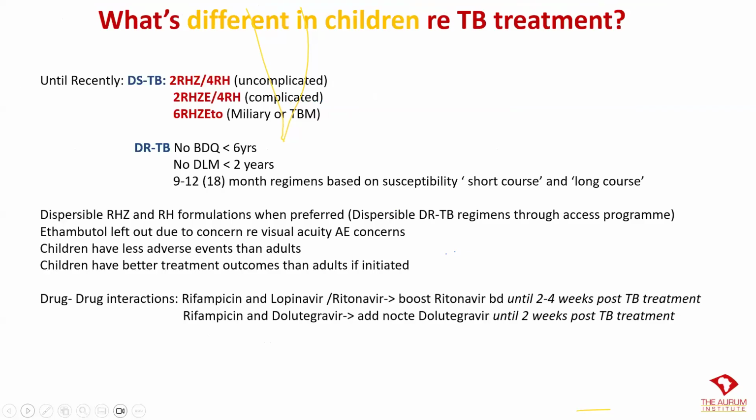So what's different regarding treatment? Until very recently, we used to treat all kids with 2 months of RHZ and then 4 months of RH for uncomplicated TB, and we used to add the ethambutol only when children had complicated disease. And for a very long time, children in South Africa have been treated with 6 months of rifampicin, isoniazid, and ethionamide if they had either miliary TB or TBM. In the old days, we didn't give bedaquiline for kids under 6 and no delamanid for kids under 2. We've come a long way with DRTB. Now we give that to kids of all ages, and I've given it to kids as young as 4 months.